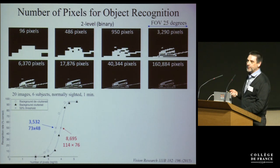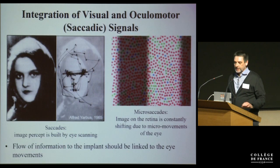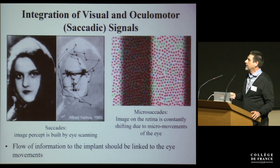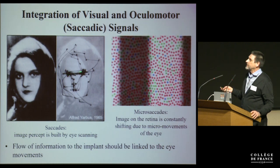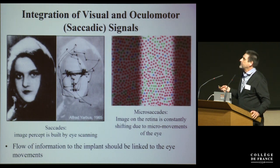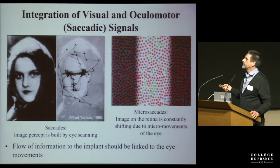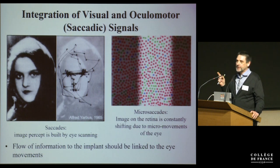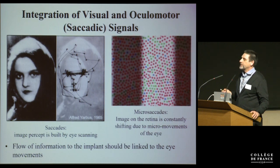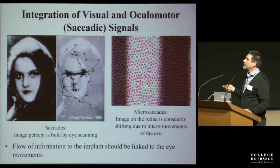So how do we deliver so many pixels and power them in the retina? That's one question. The second, very important fact is that vision is actually based on eye scanning. First of all, we scan intentionally to recognize the most important features of the object. And we also scan continuously and non-intentionally. This is a person fixating on a spot, and this is a mosaic of photoreceptors, and you can see that the eye is constantly moving. If I were to attach a suction ring and immobilize the eye, the image would fade in about 10-15 seconds. So eye movements are what enable vision of static objects, and therefore it's very important to retain this feature.